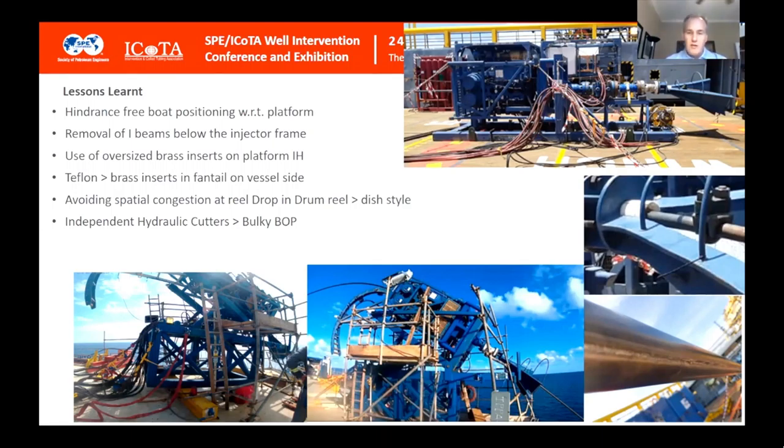The brass guides in the fantail down here were replaced with Teflon. This was due to minor scratching. When we were replacing those, minor scratching, shown in the photograph bottom right, did occur to the coil tubing, but this was conveniently at one end of the coil tubing. It was very shallow, and we were able to just cut that pipe off.